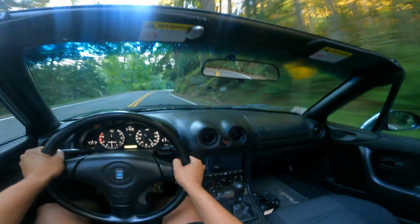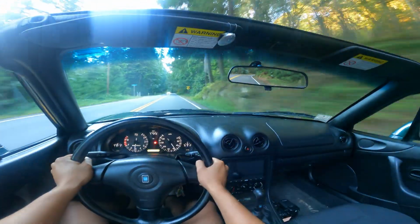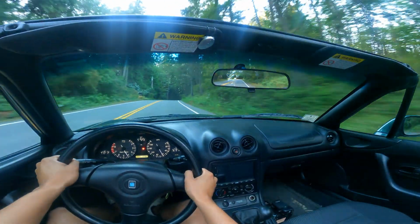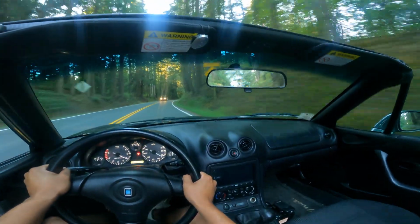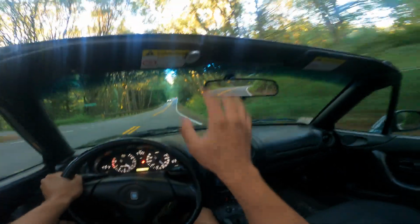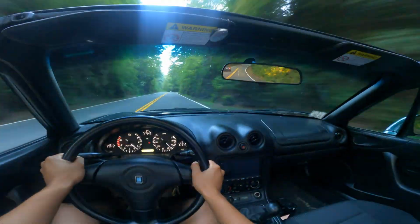So much grip, so much. I don't want to get ahead of myself too much here, but God, this is fun. I love this. This is so scenic. Look at that.